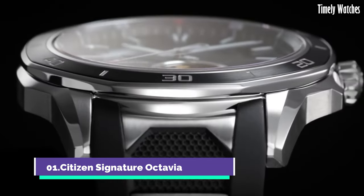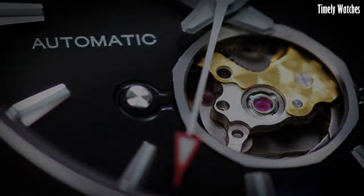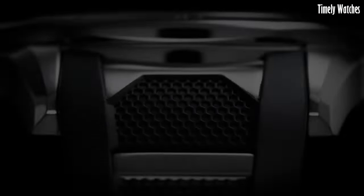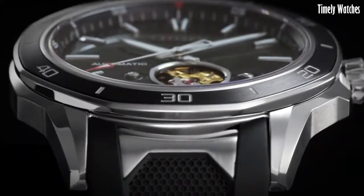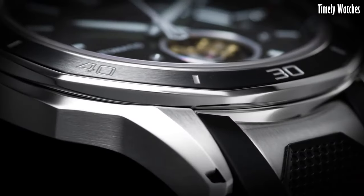Number 1. Citizen's Signature Octavia is a true masterpiece of horological craftsmanship. Meticulously designed with attention to detail, this watch exudes luxury and sophistication. The Octavia boasts a stainless steel case and bracelet, exhibiting timeless elegance. Its multifunctional dial features intricate complications, including a perpetual calendar, moon phase, and chronograph.